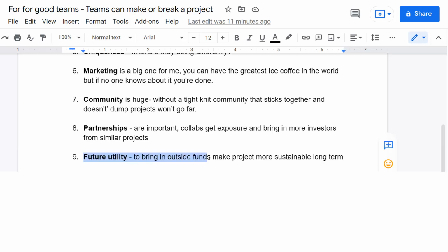Number 9: future utility to bring in outside funds to make the project more sustainable long term. Baked Beans has got this. They have plans in the future. Merch is already there. Then they've got the NFTs coming, which they reckon will be next month, and then Metaverse later on down the road. They've also got the BCT token, which 5% of buys and sells go back into the Baked Beans miner. But I'm just giving an example. You guys probably already know that if you're in Baked Beans, you're probably likely to be in Baked Beans already. But this is what you want to look at: future utility.